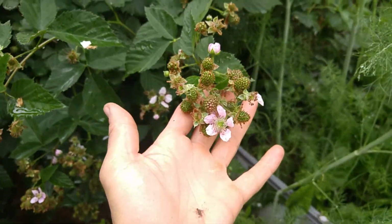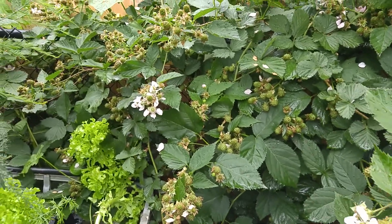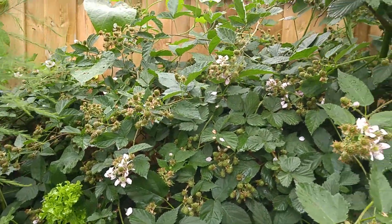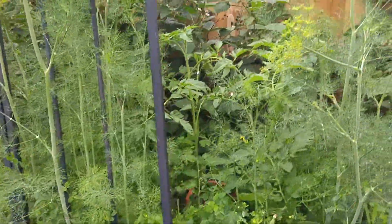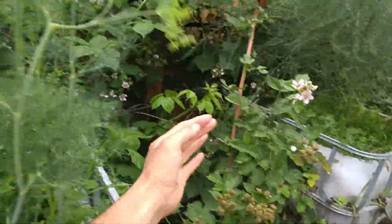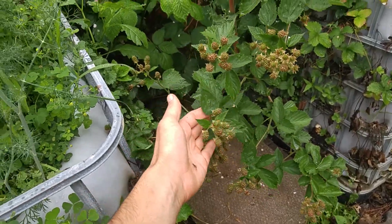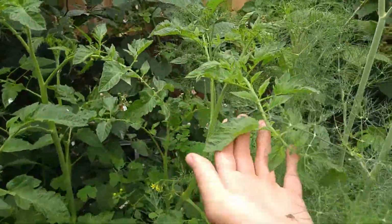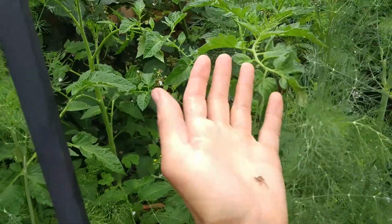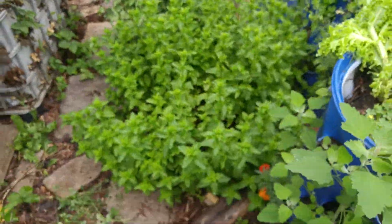My blackberries are going pretty great this season. Lots of blossoms, lots of fruit. They're a thornless blackberry, as I may have mentioned in other videos. So they're all coming over here and over here. So they'll be turning in a month or so. We got these big straw tomatoes here. And dill starting to put its seed on. Big patch of mint.